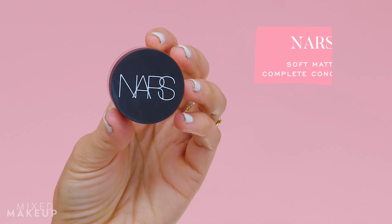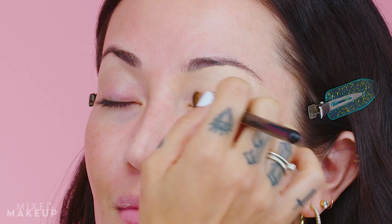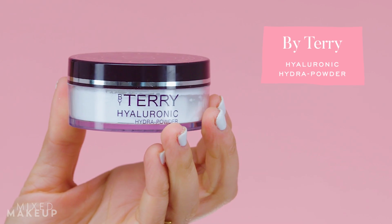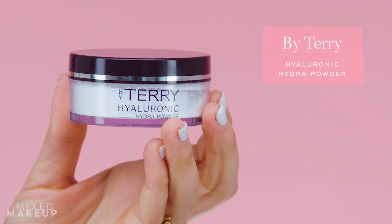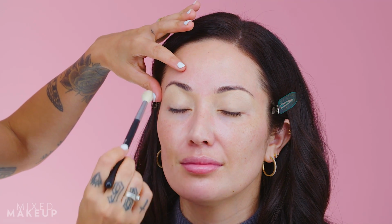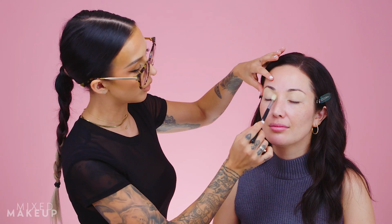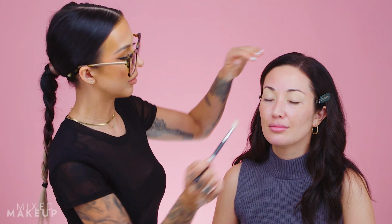Yep. So I'm just gonna primer eyes. I'm using a cream concealer from NARS. So now I'm gonna take a setting powder, just a loose one. This is one of my favorites. It's the By Terry Hyaluronic Acid powder. This one is super fine, so it's not gonna add a thick layer onto your eyes. And it's just gonna set that base so when we go in with our colors, they're not gonna skip. They're gonna just go on nice and smooth. And again, it's the same idea as the rest of your face too.